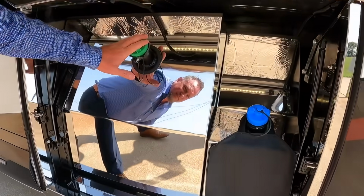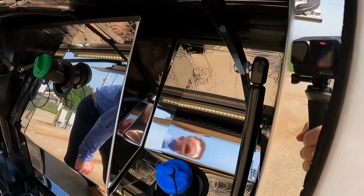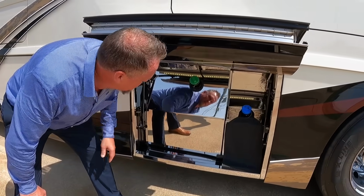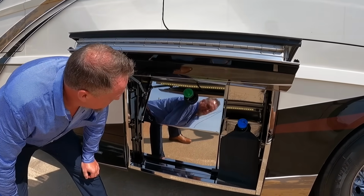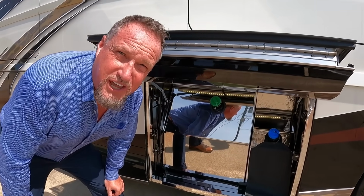Yeah, I love that stainless. Such a great look. And then again, that light, you can see it kind of illuminating down. So if you're fueling up at night, you do have that light illuminating. The stainless makes it easy to clean up if you do have a spill, which is almost inevitable at one point or another.